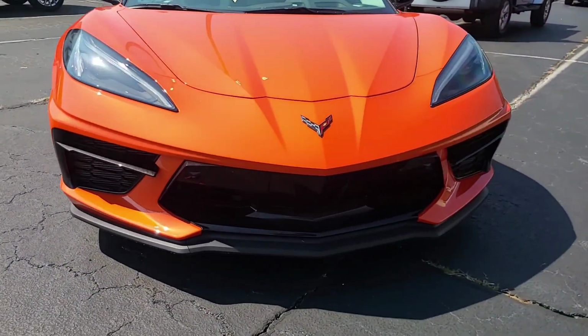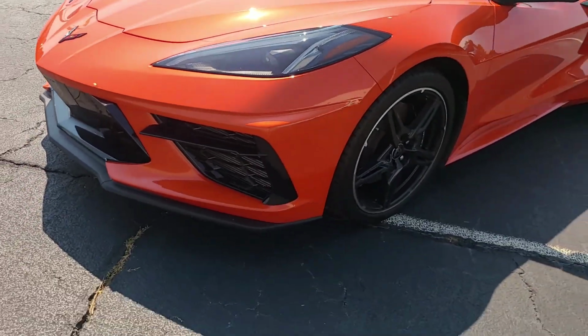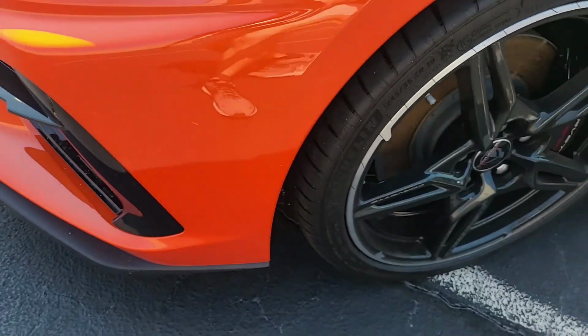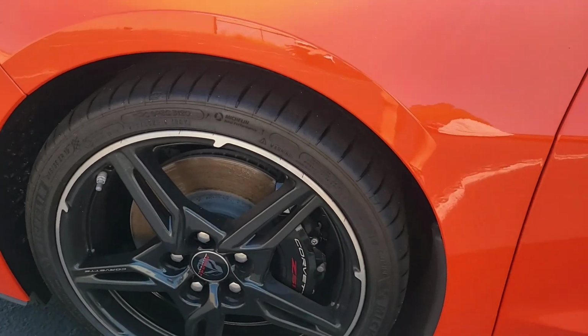You can see our Corvette logo in the middle there looking awesome. And I love this orange that's on here. It's got a great metallic finish, but even in the low light, like you can see on this side, it's got an amazing tint to it. Looking at these wheels, these are some nice big wheels. Actually got Michelins on this one.